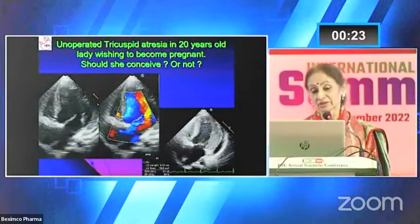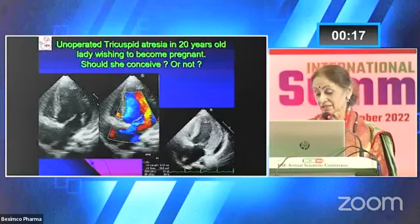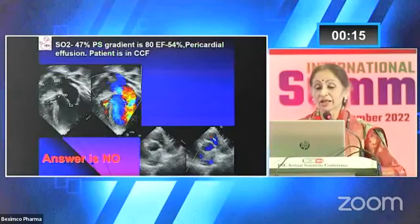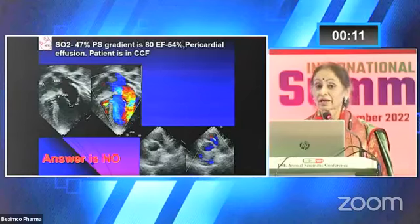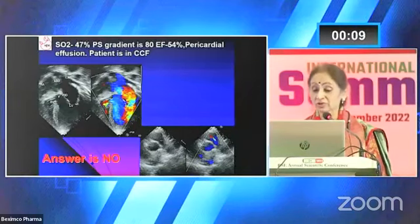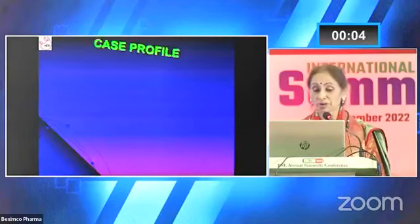And this is the tricuspid atresia, 20 years old lady. In the echo, you can see that there is a pericardial effusion, and the LV function is reduced. Ejection fraction is only 54. And any tricuspid atresia with the reduced LV function, they are not fit for pregnancy.